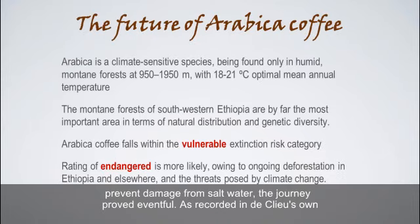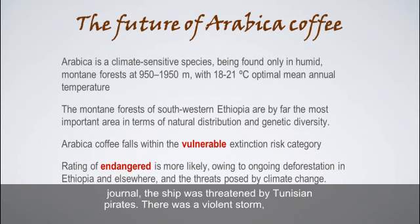So the future of Arabica coffee. I already mentioned some of the issues here. But one of the big issues is that it's a very climate-sensitive species. It's very picky. It grows only in a certain altitude range. I'm talking about the Arabica, between about 1,000 and 2,000 meters in height, with an ideal mean temperature between 18 and 21 Celsius. So you understand that's very narrow. There's not many places around the world where you can find these conditions. So it is actually considered vulnerable to extinction.